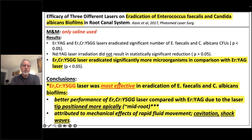So the YSGG clearly was, and statistically significant, most effective of these 3 wavelengths, performing better than the erbium YAG, and it's understood that it's because the laser tip was positioned more apically. Again, no hypochlorite or EDTA was used. So the antimicrobial effect was basically due to the activation of sterile saline, right? So attributed to the photodynamic and mechanical effects of this rapid fluid movement: the shock waves, cavitation, and shear forces.